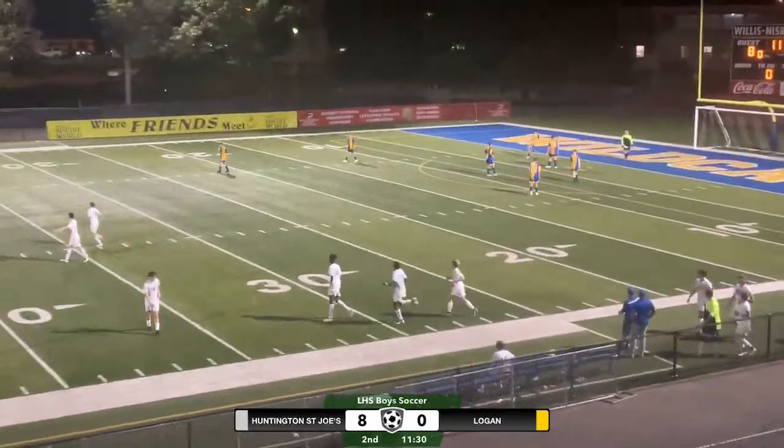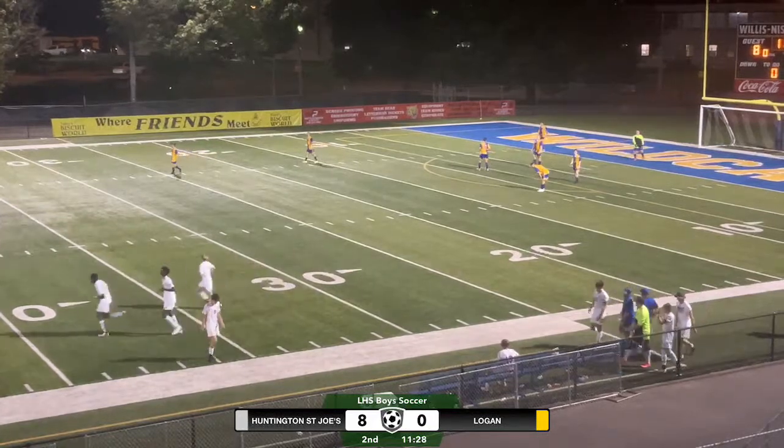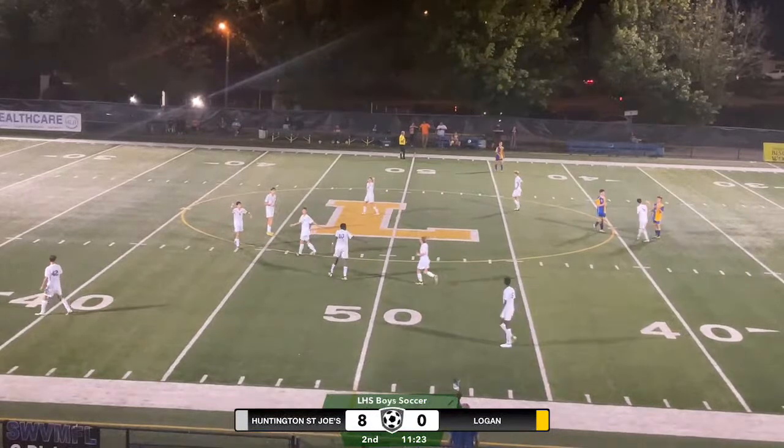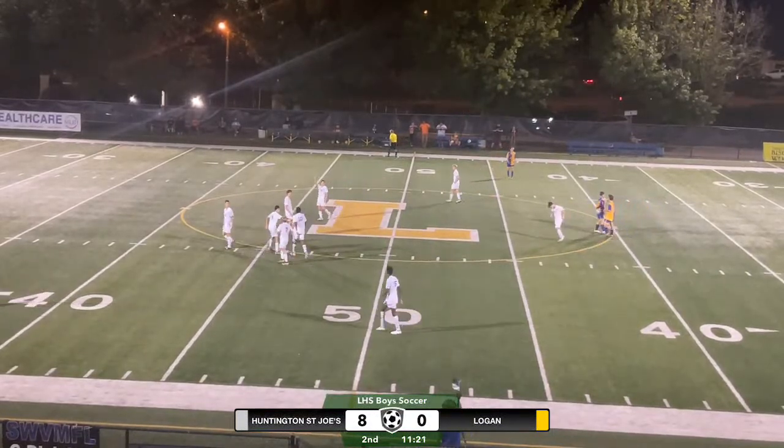That's a goal for number 10, Huntington St. Joe's, and it's now 8-0. Huntington St. Joe's.